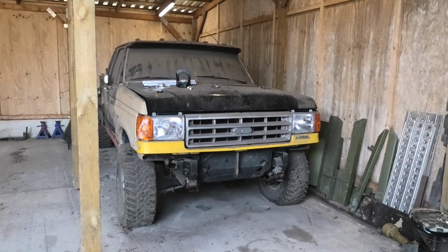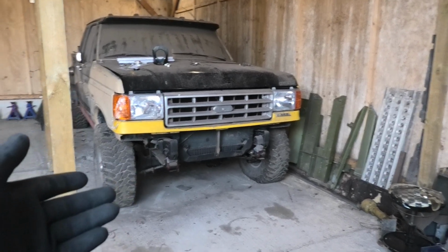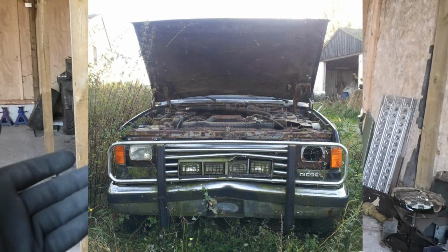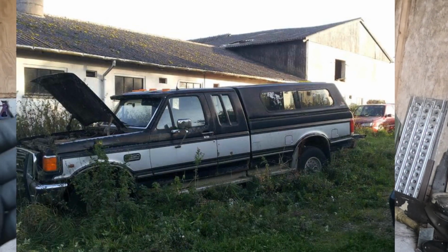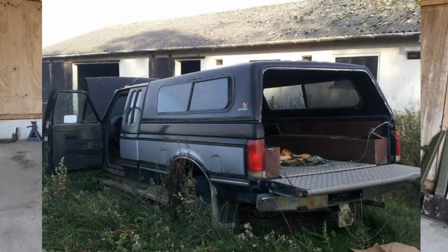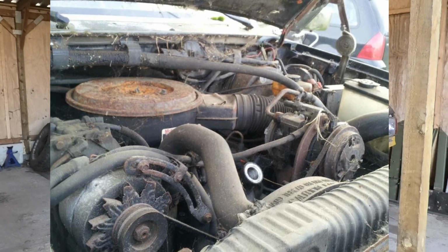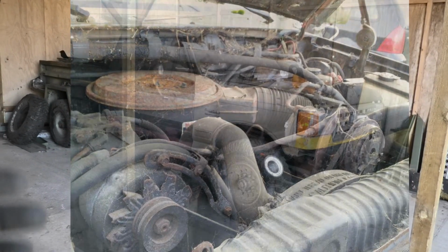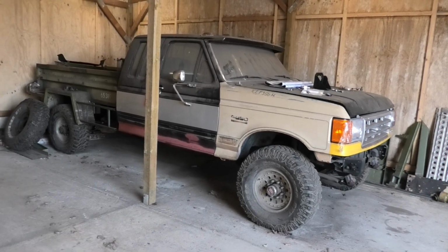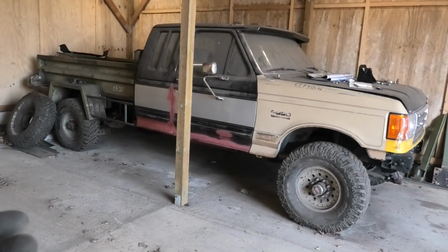So the story of this, at least as far back as I know it, is the guy who had it slid out on some ice and hit a little tree and it got some damage in the front. And he wasn't really bothered to fix it up, so he just left it in the back of his barn and it just sat out there for a good 10 years or so. Then a buddy of mine got wind of it and he went and got it fired up and brought it home. But because he's not much of a 4x4 truck guy, he mostly does Hondas and other street cars, he hit me up and asked if I wanted to buy this off him, and I did.